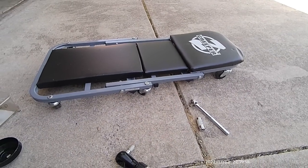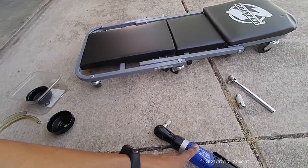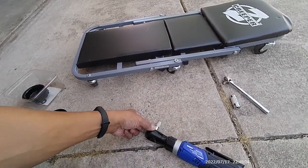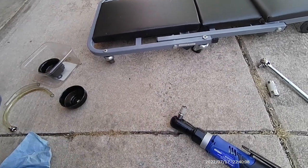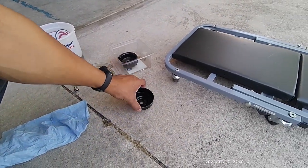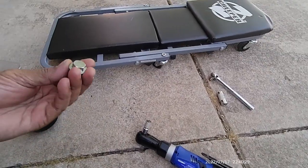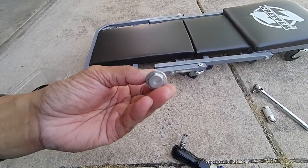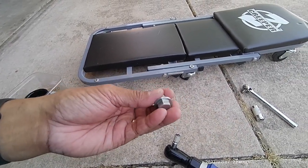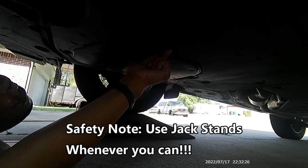Ratchet set there. I could use this one here. All right, 10 millimeter socket. Of course, I use this. Take the oil filter off. Originally, this is the oil plug, drain plug that you're going to take off. It is a 14 millimeter. And here, pretty much, you got 10 millimeter bolts.